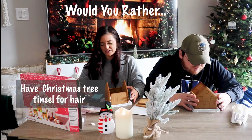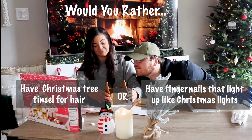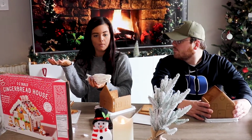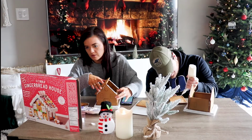Would you rather have Christmas tree tinsel for hair or have fingernails that light up like Christmas lights? Oh. Wait, is this upside down? Dang it!